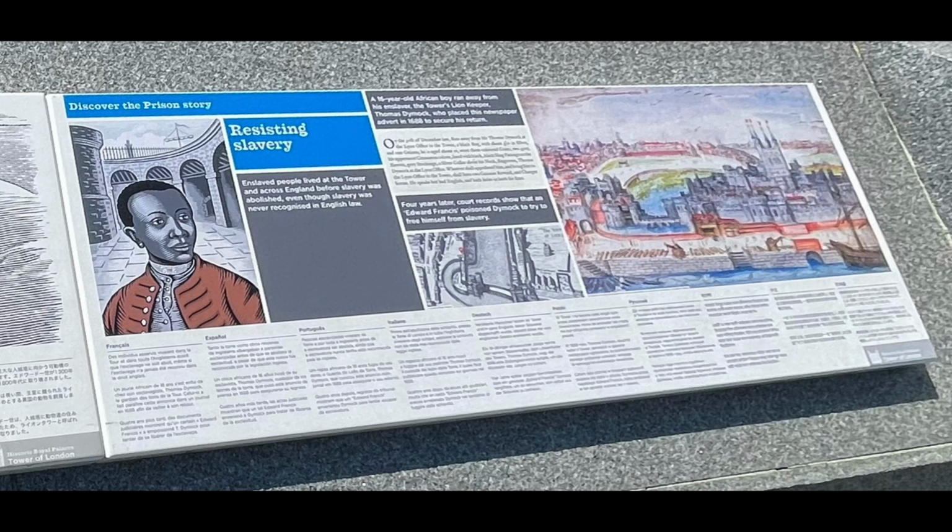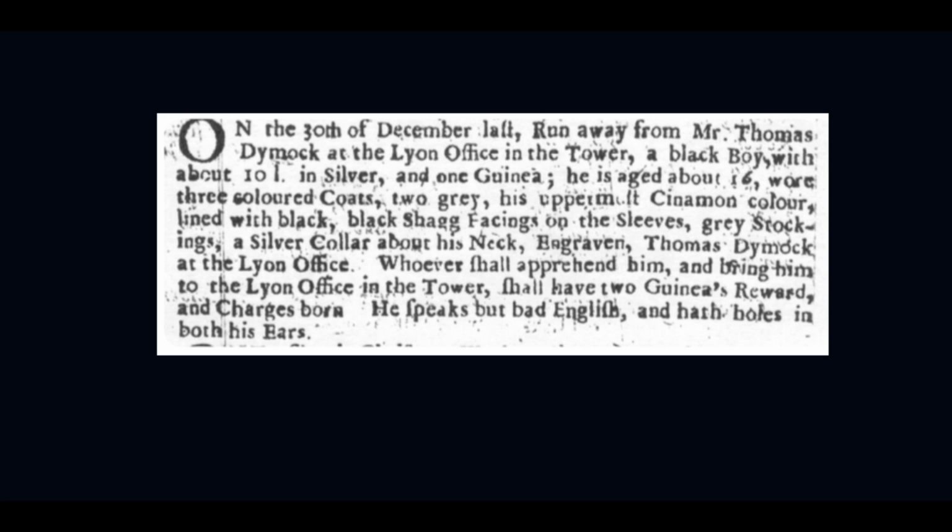Nevertheless, Edward Francis was certainly not anomalous. In 1687, Dimmock took out an advert in the London Gazette, asking for help locating and retrieving a roughly 16-year-old runaway, quote, "black boy with a silver collar about his neck engraven Thomas Dimmock at the Lion Office." So he had a collar on with Thomas Dimmock's name on it and the location he should be returned to. Thomas Dimmock was offering a 2-guinea reward for anybody who brought the boy back.